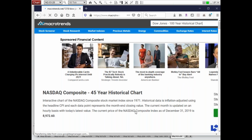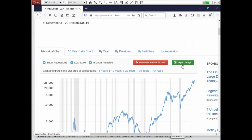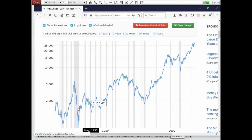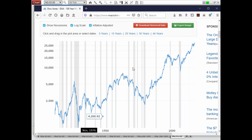Trying to remember which one will pull up my historical inflation adjusted chart. There we go. So here's the Dow. Of course, we have a lot more information on the Dow. This goes back even further. What's beautiful is you look at inflation adjusted charts and look at how pretty these patterns are.